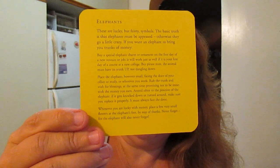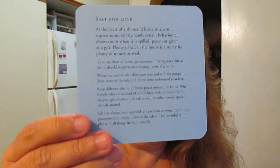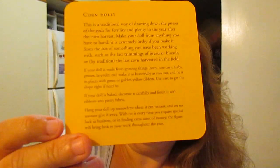Elephants. These are lucky but feisty symbols. The basic truth is that elephants must be appeased, otherwise they go a little crazy. Okay. And sure enough, there's an elephant on the back of this card. Salt for luck. And there's a salt shaker on the back of this one. So I guess it gives a lot of trivia, a lot of info about stuff.